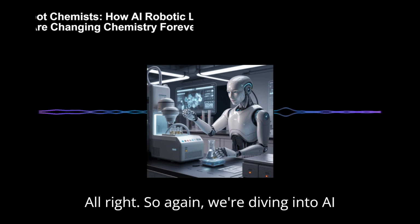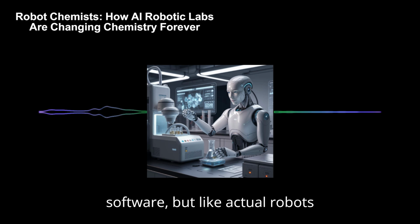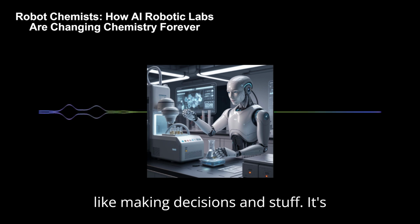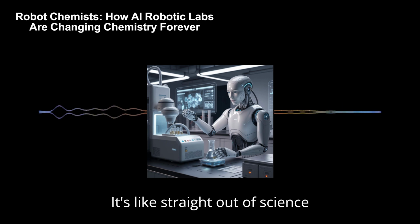All right, so we're diving into AI chemists today. Not just software, but actual robots in labs doing experiments, making decisions and stuff. It's wild. It really is a huge leap forward. It's like straight out of science fiction.